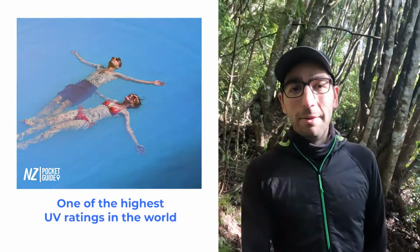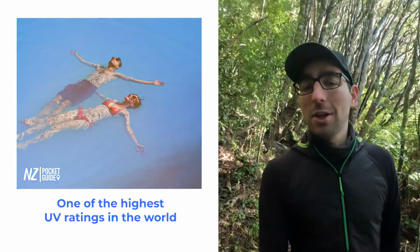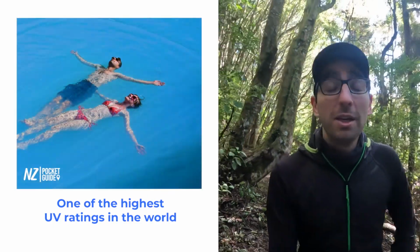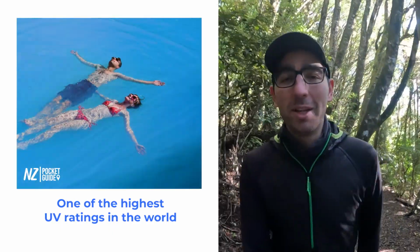Finally, let's address the sun. New Zealand has some of the highest UV ratings in the world, not unlike Australia. So you will need to be aware of that and pack a lot of sunscreen. You'll be able to find sunscreen in most supermarkets around New Zealand, but having your own that you're used to may be a good idea.